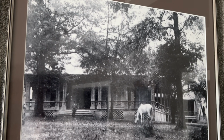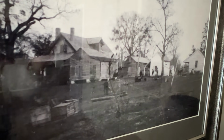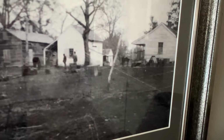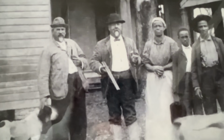This photograph shows CANEMOUNT how it appeared in 1888, shortly following the Civil War. You can see it's in a slight state of disrepair, but still standing strong and beautiful. The buildings in the back are all of the original dependencies, many of which remain to this day.